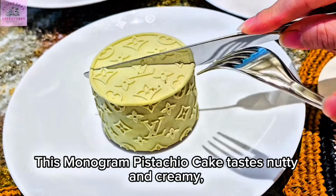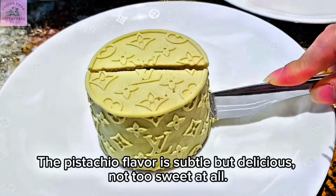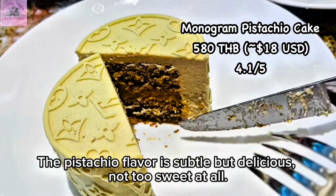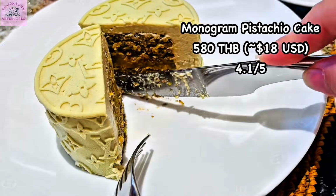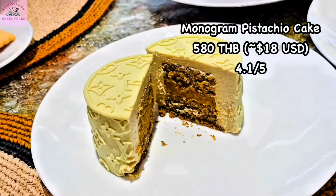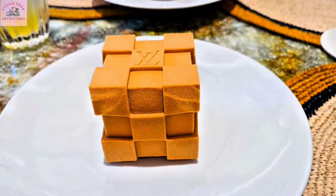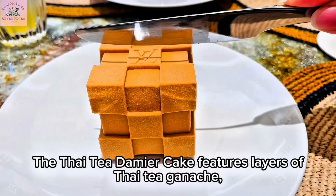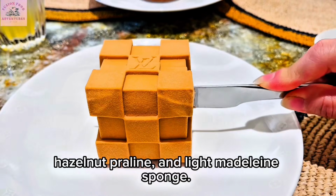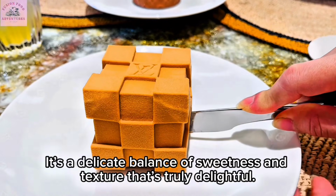This Monogram pistachio cake tastes nutty and creamy, with a texture that just melts in your mouth. The pistachio flavor is subtle but delicious, not too sweet at all. The Thai tea Damier cake features layers of Thai tea ganache, hazelnut, praline, and light madeleine sponge. It's a delicate balance of sweetness and texture that's truly delightful.